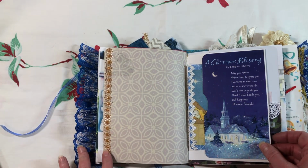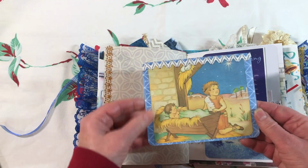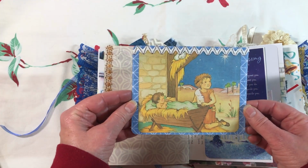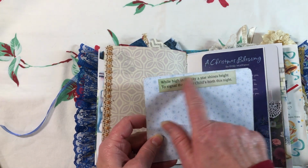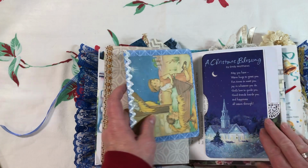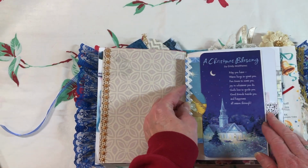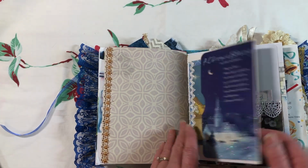I used some gold trim in a couple of places here to accent the pages. Here we go. Here's another page from the miniature book. And then on this particular one, I cut off what was at the bottom of the page and added it to the back of the journal card. And then here is that side tuck made from a recycled Christmas card.